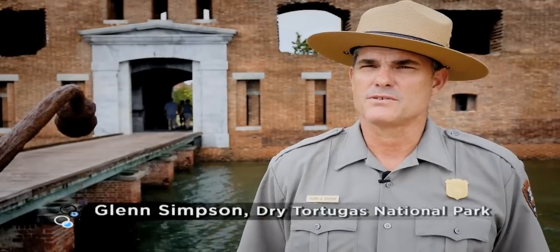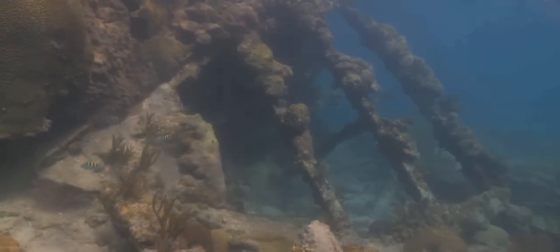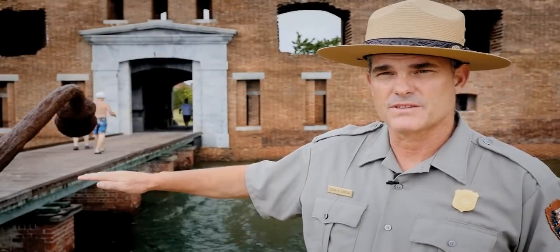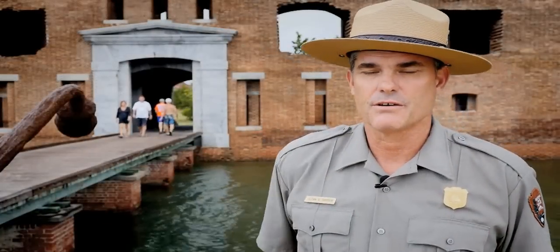Sea level rise has the potential to affect the cultural resources within Dry Tortugas National Park in a number of ways. First, Dry Tortugas National Park was created to protect and preserve Fort Jefferson behind me, as well as the collection of shipwreck sites within the national park boundaries. There are approximately 200 documented shipwreck sites within Dry Tortugas National Park. Sea level rise obviously is going to affect the level at which the sea interacts with the scarp, or the outer wall of the fort, and if it rises significantly, it will eventually flood the interior of the fort.